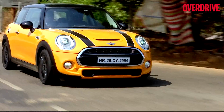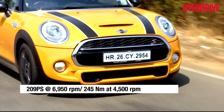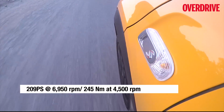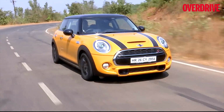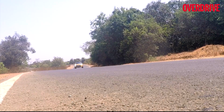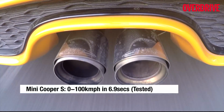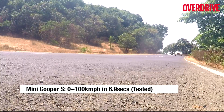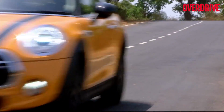It does it quite well too, managing to extract 210 PS from the familiar 2-liter turbocharged engine. That's 28 PS more than the S and 18 PS shy of the full-blown JCW, which by the way isn't sold to us yet. The additional power gives it quicker sprints to 100 from standstill. The best that we managed was 6.9 seconds, which was quicker than the regular Cooper S by 0.2 seconds.